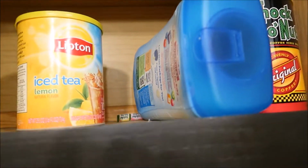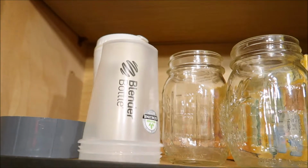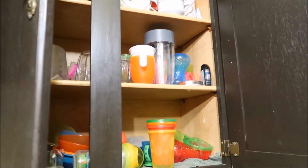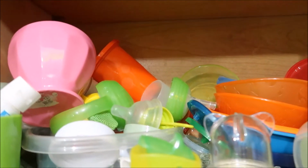This is the other cabinet that I'm gonna be using to organize my cabinets. Kind of empty on this cabinet and barely anything in here, and everything is just piled up in this cabinet. So I have two cabinets to work with, and I'm gonna go and organize them today and make it more livable.